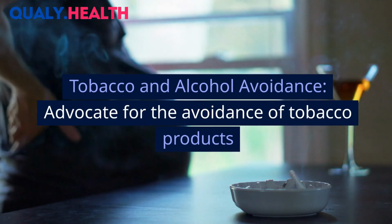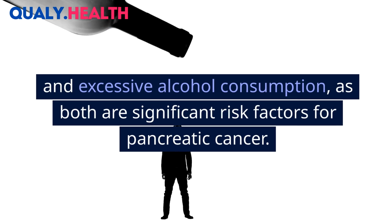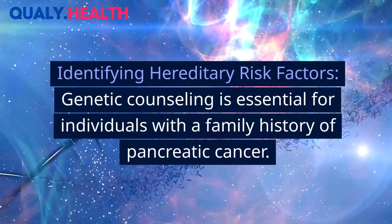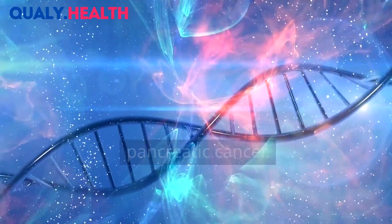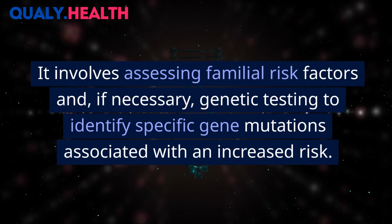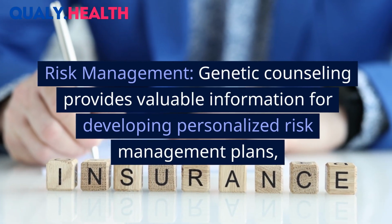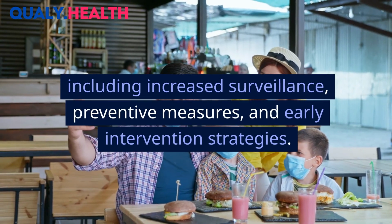Tobacco and alcohol avoidance. Advocate for the avoidance of tobacco products and excessive alcohol consumption, as both are significant risk factors for pancreatic cancer. Genetic counseling. Identifying hereditary risk factors. Genetic counseling is essential for individuals with a family history of pancreatic cancer. It involves assessing familial risk factors and, if necessary, genetic testing to identify specific gene mutations associated with an increased risk. Risk management. Genetic counseling provides valuable information for developing personalized risk management plans, including increased surveillance, preventive measures, and early intervention strategies.